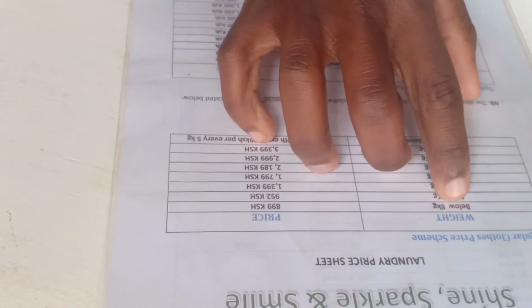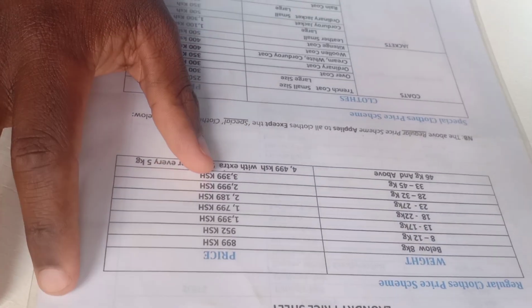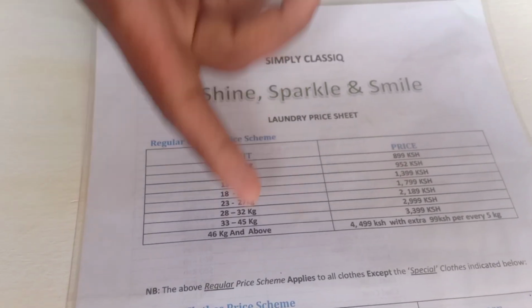Yeah. We have the lowest KGs, 5 and below, that is 450. Between 5 and 8 kg, 900. 8 and 12, 952 Kenyan shillings. And the last one, 46 kg and above, is at 4,500.